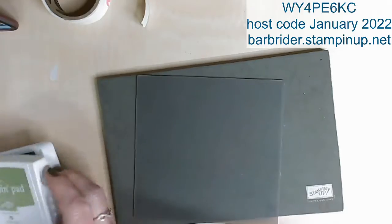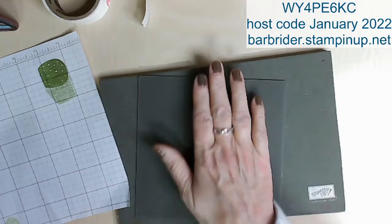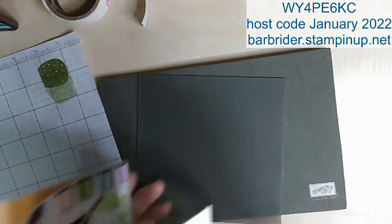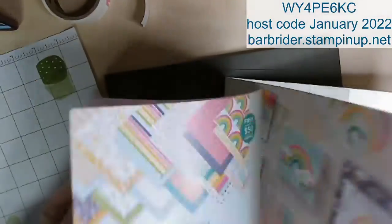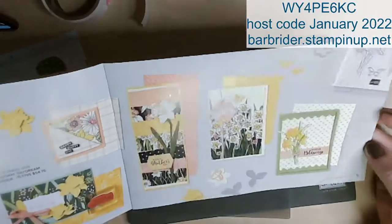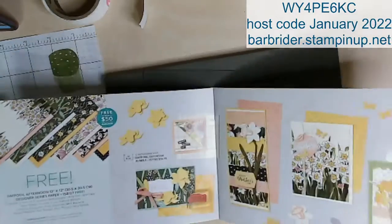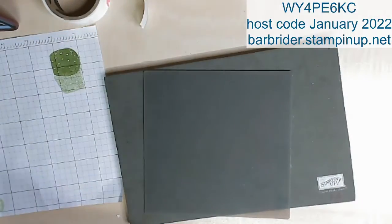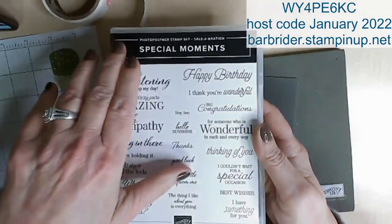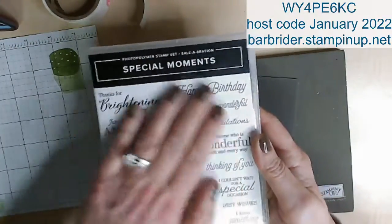We are going to use another new product. It's one that you can get free, and it is this beautiful Daffodil Paper. I know I mentioned that it was my favorite, but look at these great cards that are here with this Daffodil set. So we're going to use this paper, and I'm going to show you how easy it is to use, along with our Special Moments stamp set. Now, you can use any sentiment that you have, of course, but these have some wonderful sayings in here.